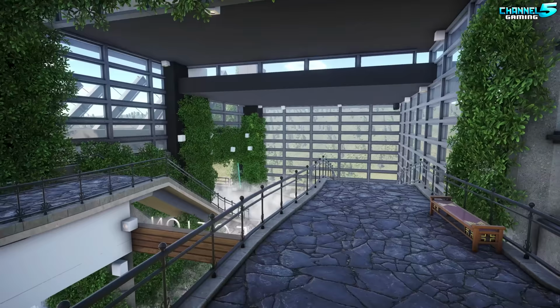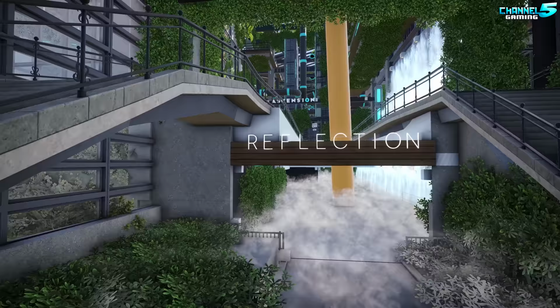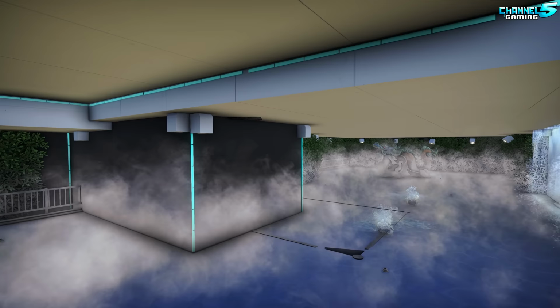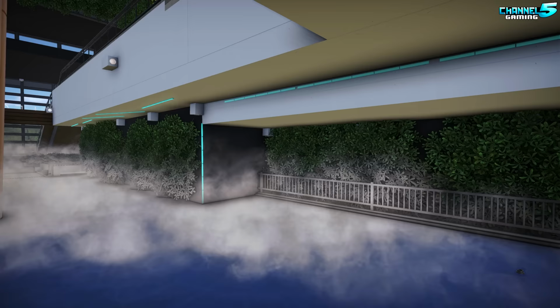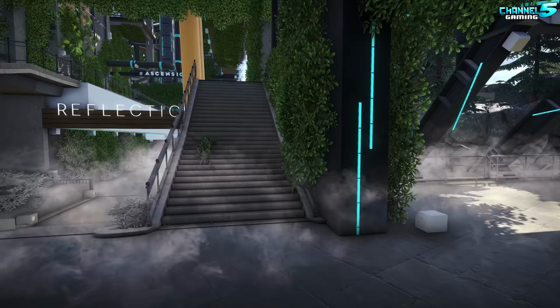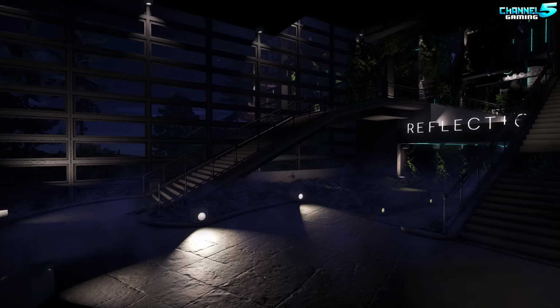Part of me anticipates there to be a ride up here. Reflection. Wait, what? Time to self-reflect. You just come in here and get a little misty shower while you do some self-reflection by the waterfalls. I dig it. It feels like the atmosphere at night is supposed to be really good in here. Oh. Yeah.